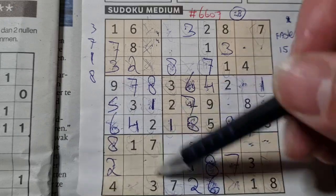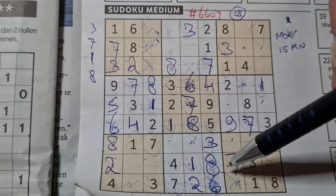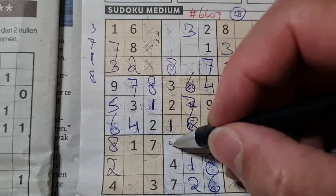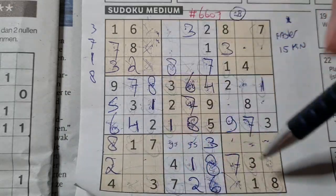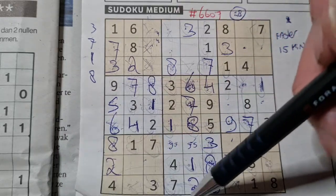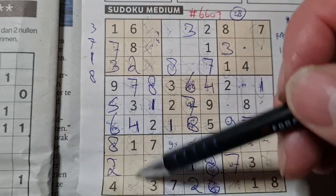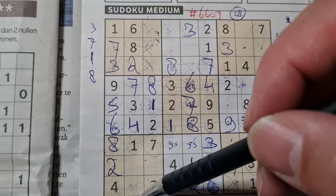Okay. About these 2 missing numbers in this big square. The 1, 2, 3, 4, 5 is missing. The 6, 7, 8, 9 is missing. 5 and a 9. Cannot fill this yet. How come? Okay. Also 5 and a 9. That means need a 6 here.